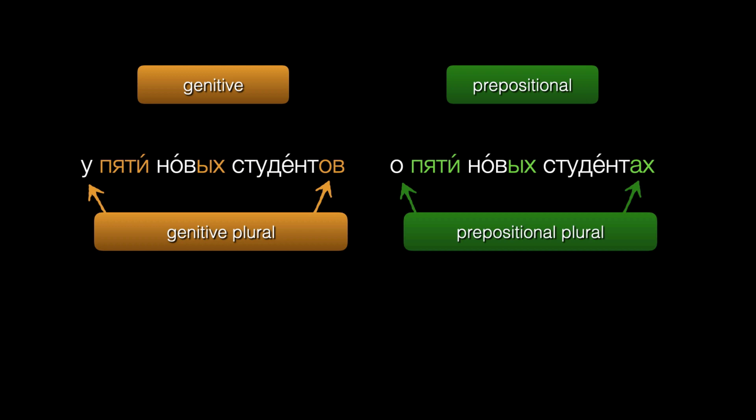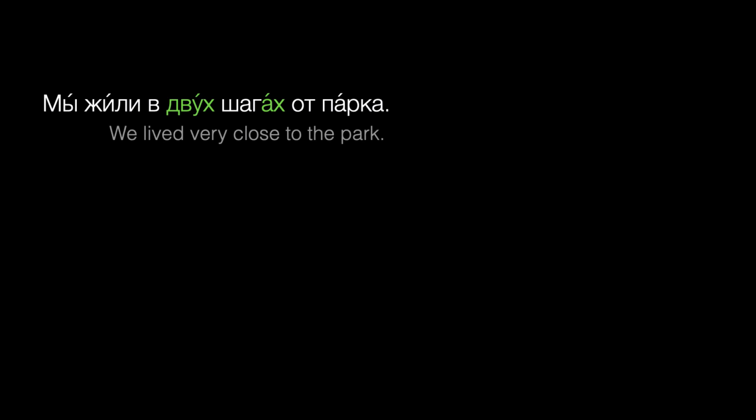To remember these forms, you might memorize a few common expressions. В 2 шагах, literally in 2 steps. This means really close, right nearby, совсем близко. Мы жили в 2 шагах от парка.